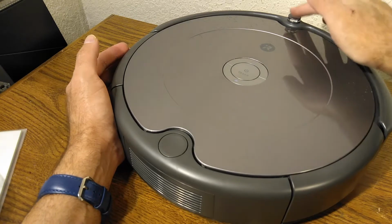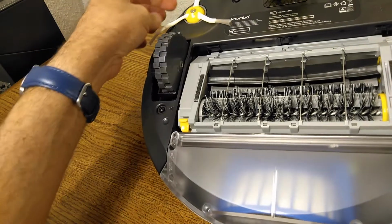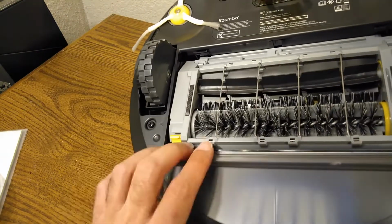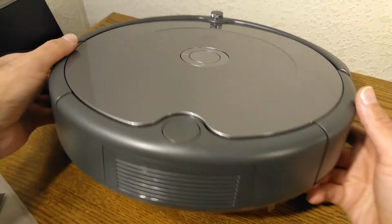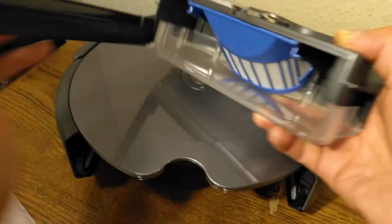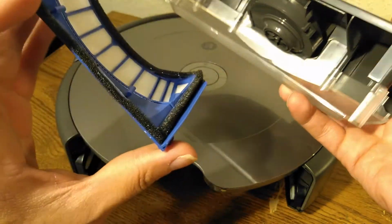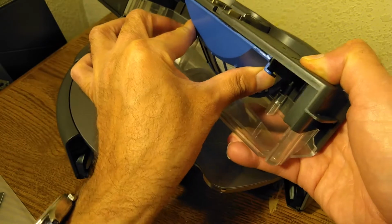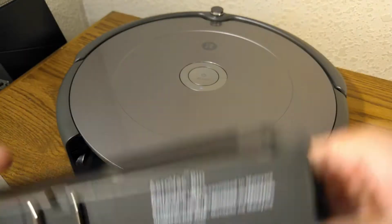Okay, so it definitely does look nice. And on the bottom side, weird. Okay, so before we move on, let's look at this right here. This is where the filter goes. So you open this up like that, and the filter just pulls out like this. So it's a very simple filter. Nothing particularly special about it.